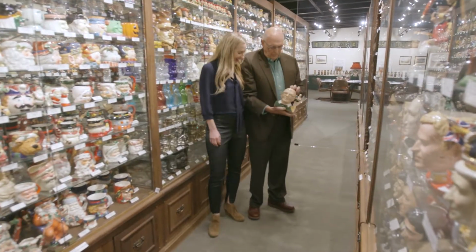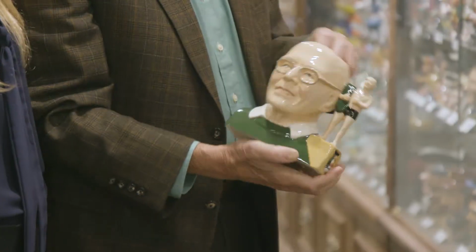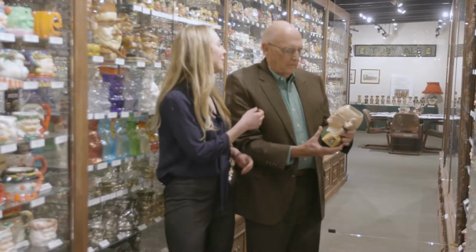So this was commissioned by my family, my wife, and it surprised me for my 75th birthday about 10 years ago. I think it's only right that a gentleman who is so impassioned about Toby jugs has, in fact, his own Toby jug. Put it up next to your face, let me see. It really does look like you. To me, it's sort of embarrassing.